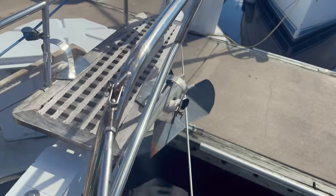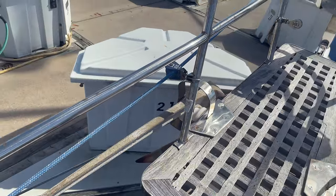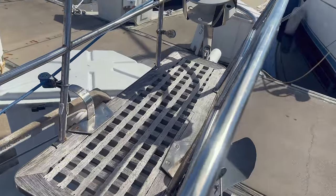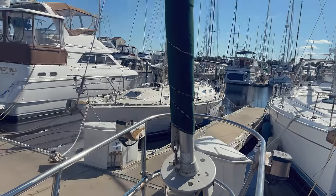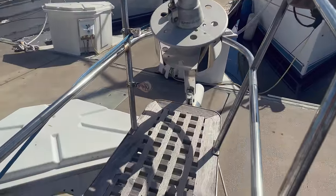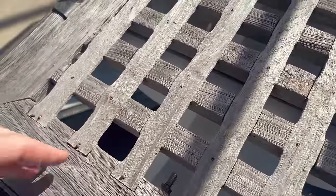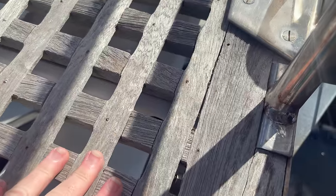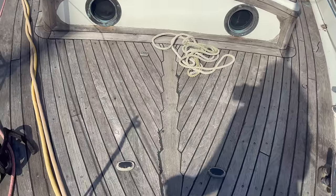Sails in the... We have two anchors up here. I think one was like a 40 pound, and I don't know about the other one. Yeah, multiple sails. Sails are good. And this is all looking pretty good too. These things are really expensive to try to redo too. So I'm happy that that's done, and I very well may just varnish that.